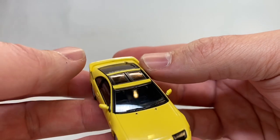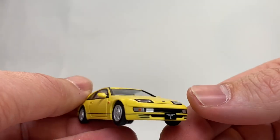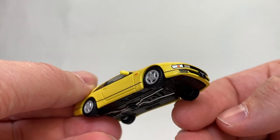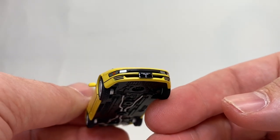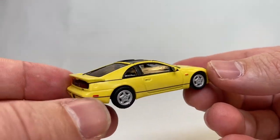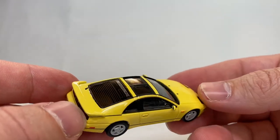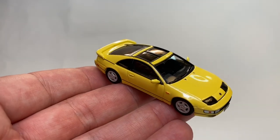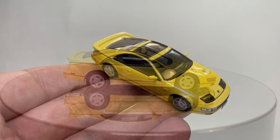Lens headlamps, Z badge on the front. What do we got here, some side markers painted and a fog light painted. Other than that, just all the details you would expect from one of the best 1/64 diecast makers out there. This is NO64 Nissan Fairlady Z.